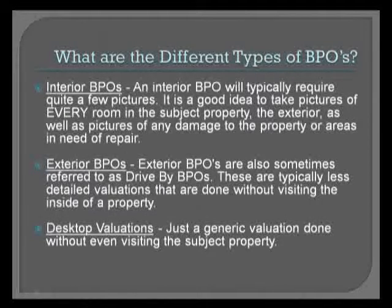Please keep that in mind, because as soon as you get that email notification, you may want to have that forwarded directly to your cell phone or some kind of mobile device to where you can go ahead and sign up for that order right then and there, so you can be the one who gets that job and gets that deal. So those are some of the different kinds of BPOs.